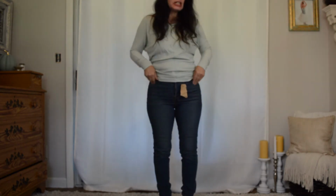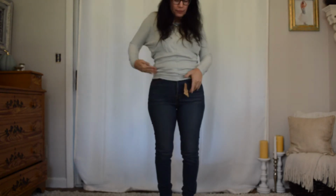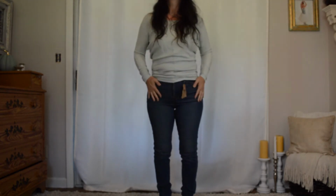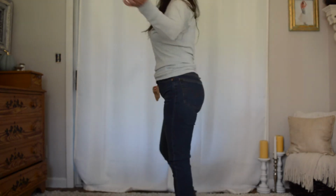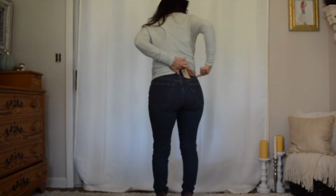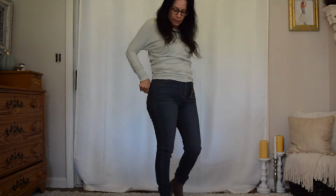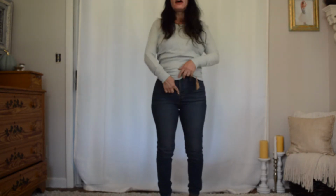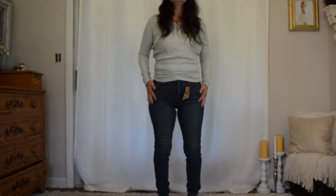All right, so here is the next pair, and these are the Wedgie Skinny Fits. Wedgie Skinny, 26 waist, 30 length, and this is how they look from all sides. They do have the patch up here again, and the tag, which I like, and these are a medium wash. They are also a button fly. So these I love. These I really like.